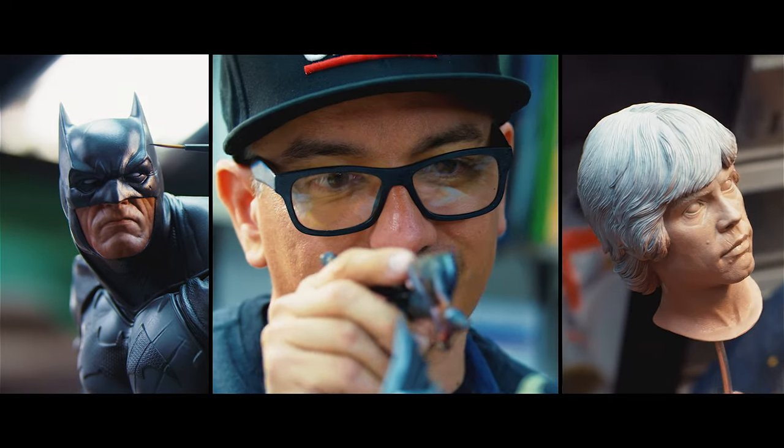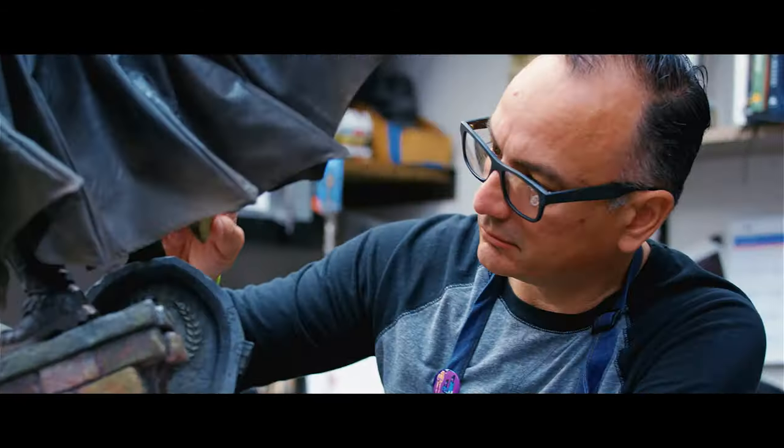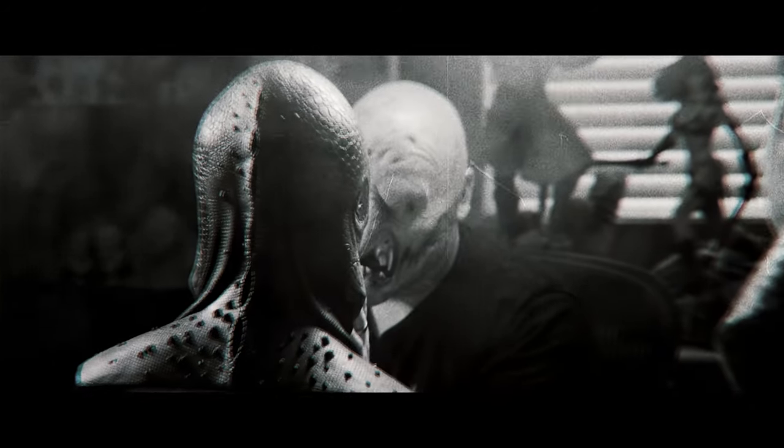So I think my main specialty would be doing the portraits, the skin texturing and stuff like that, flesh. I would say my second specialty would be weathering, painting vases and whatnot. So I've been painting for approximately 21 years. My specialty is mostly monsters and creatures.